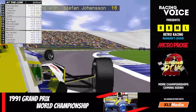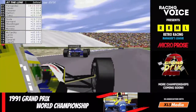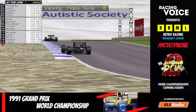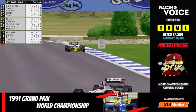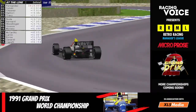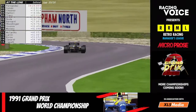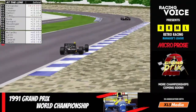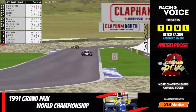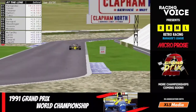Here's Stefan Johansson trying to get the move on Capelli. Capelli slams the door shut in the Reynard Renault's face. As Hideki Noda is in P6, Tracy got ahead of him. We didn't see the move, but Tracy is now in front of Hideki Noda. So Paul Tracy has put the Modena Lamborghini in front of the Duracell AGS, and that's going to mean we've got 3 teams now looking good to compete in the Spanish Grand Prix later on this afternoon.